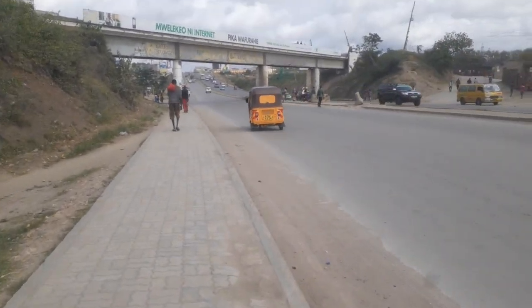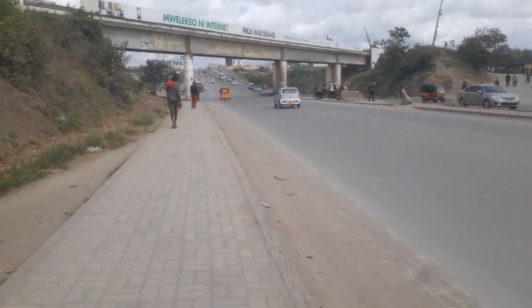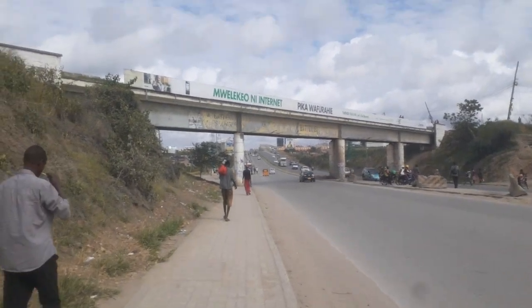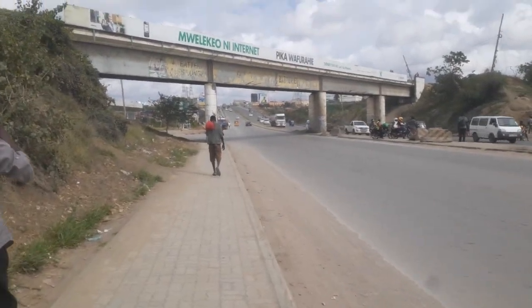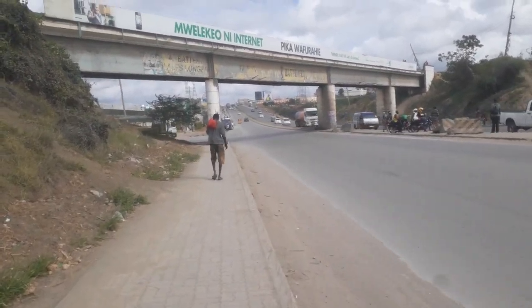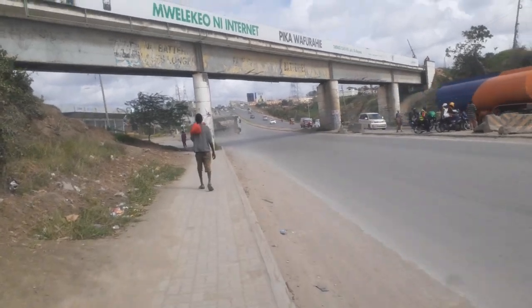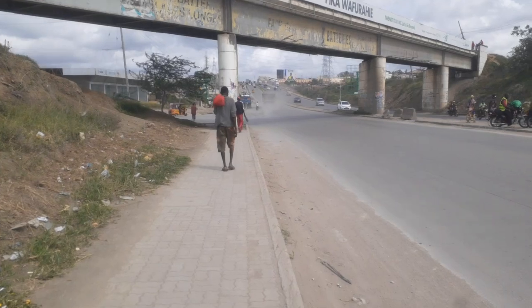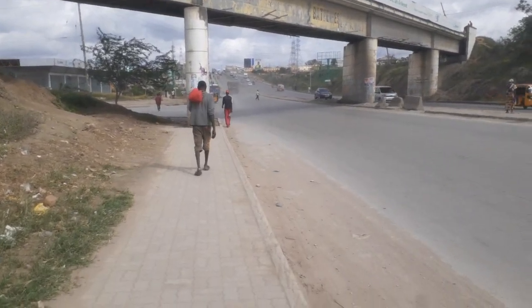So guys, we are coming to the Changamwe Roundabout or Changamwe Interchange. Whatever you want to call it. And what you're seeing up here is the old railway line, which I'm not sure if it's still used or what, but so dusty, man. Yeah, it's dusty because they're still constructing. You can see, man.